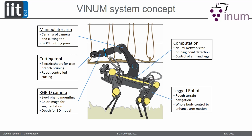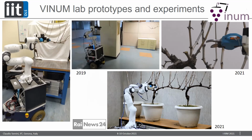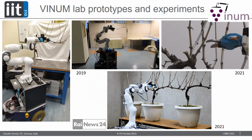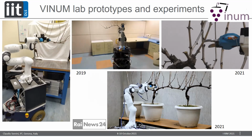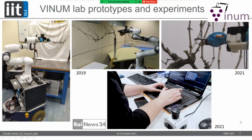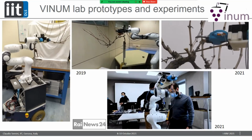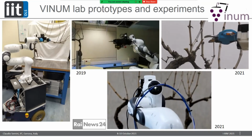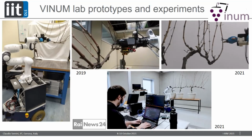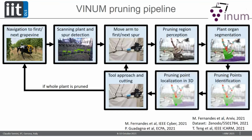Now here illustrated is a legged robot, but in the first few years of the project, we've used a wheeled base robot. And we can see here a few impressions of 2019 and then earlier this year, where the robot is working in a lab environment, first at IIT and then also at Unicattolica on the right side and here in the bottom. And here you can see how the robot is performing first cutting and approaching with the cutting tool. In the bottom, you can see a recently broadcasted news in which we give a first glimpse into the project.